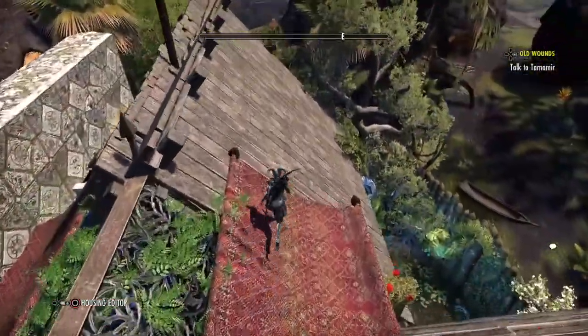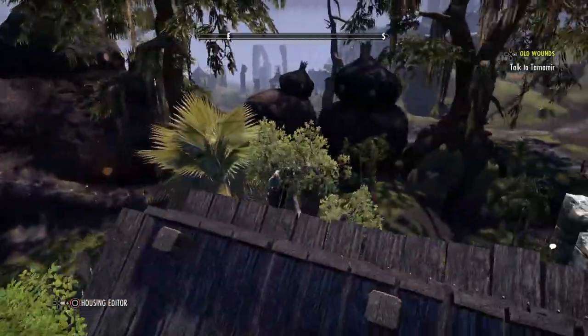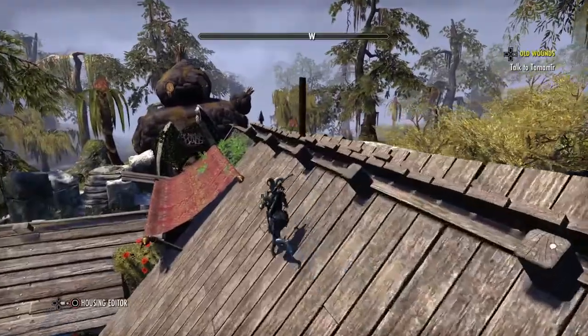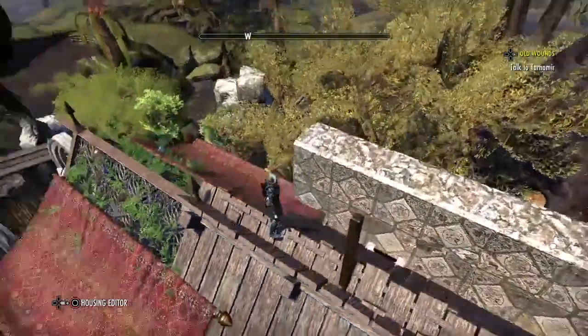Very tough fabric, this. My Gothic Alinor style house in the middle of Shadowfen.